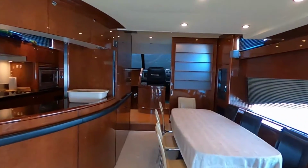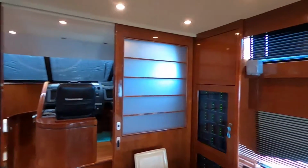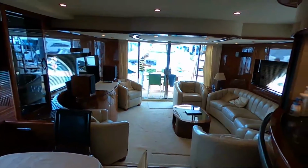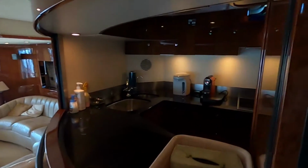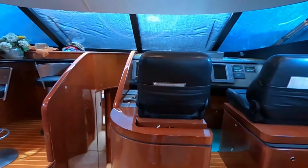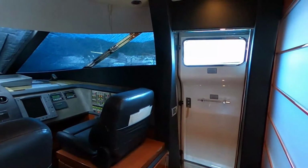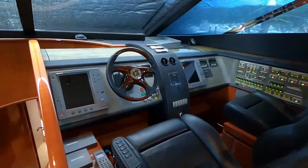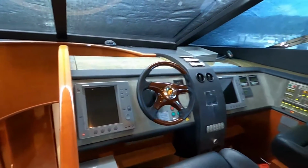Four actually. Beautiful interior. It's the galley. Very well equipped lower helm and upper helms.